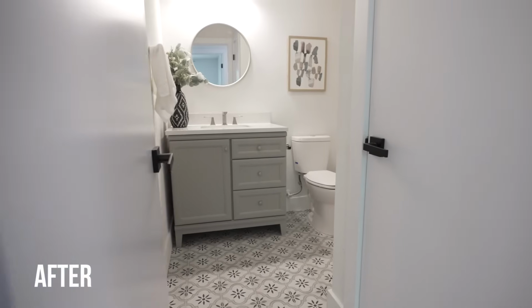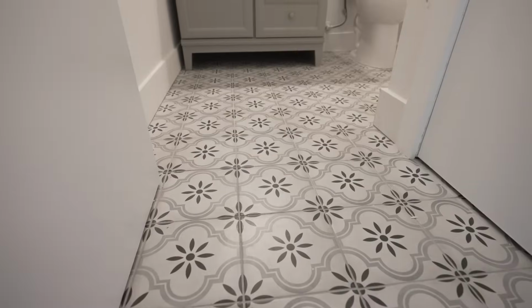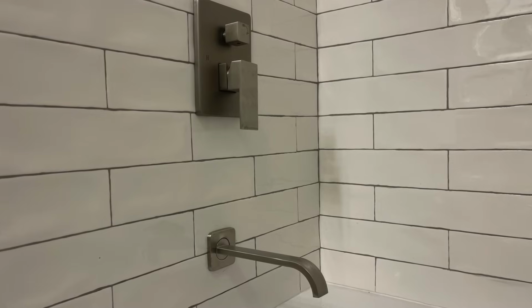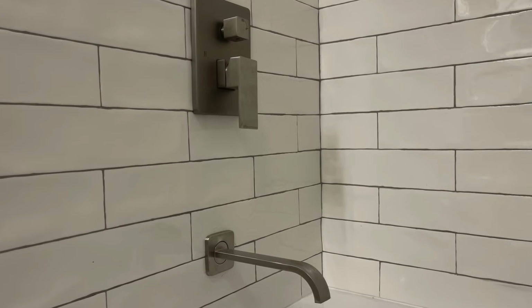Okay, so we kept it super fun in here. We did a nice pattern tile on the floor. We kept it simple in the shower with a nice white subway. It's that handmade look, which is super in right now. Very popular. It's got the little undulations, little variations. I think it looks good.